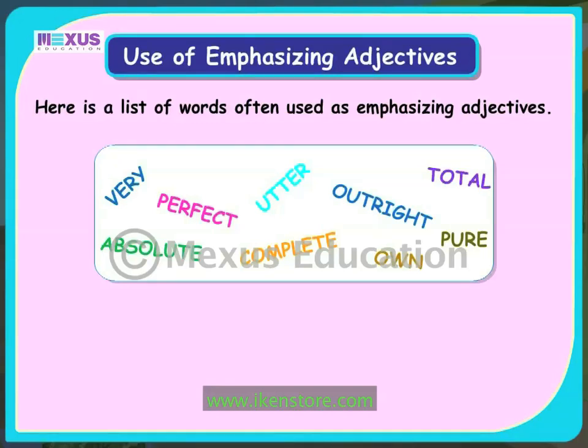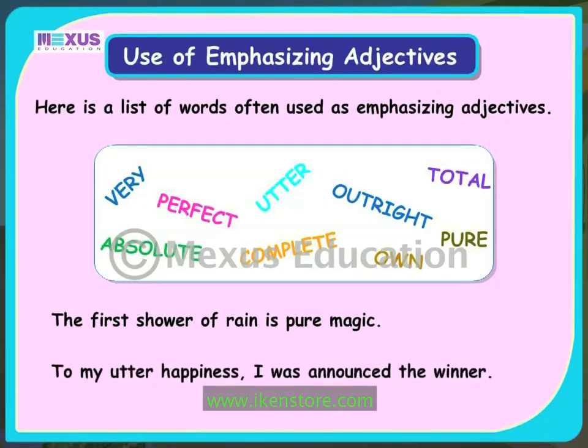Now, let us look at a few examples where some of these emphasizing adjectives have been used. The first shower of rain is pure magic. To my utter happiness, I was announced the winner. In these sentences, the words "pure" and "utter" are used as emphasizing adjectives.